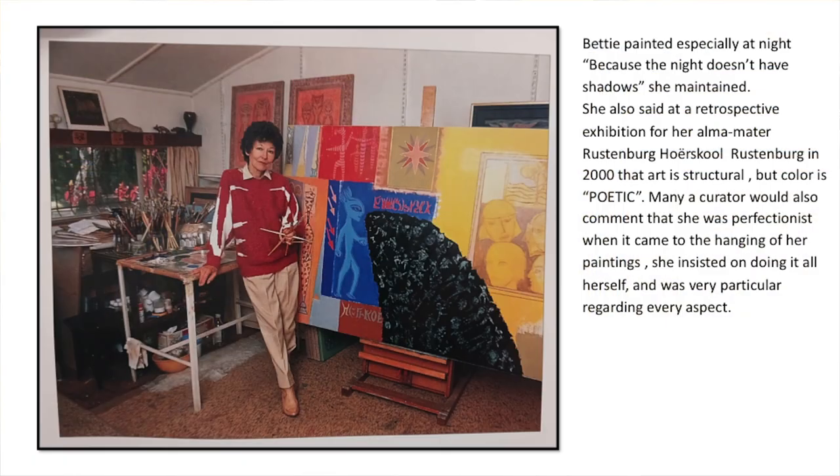So Betty painted at night. She worked in the day. She was a teacher herself. She studied at Duckies. I don't know if I've put that on already. And then she did further studies overseas and various training.